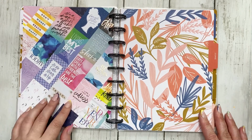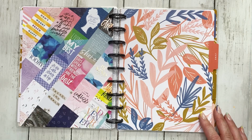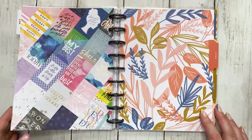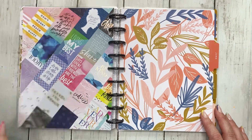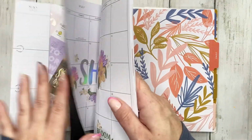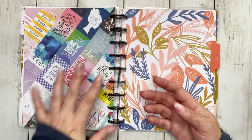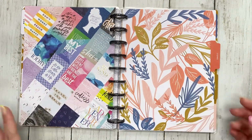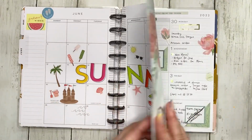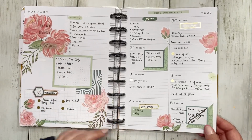So this one, I meant to only do part of it, and I just wasn't thinking when I drew my center line, so I ended up doing the whole page, and I realized that I like the whole page covered better than a partial page. Like I like this, but I like this 100 times better. So I think I ended up doing the rest of them like that. I don't know. We'll go back and see, because clearly I can't remember what I did.